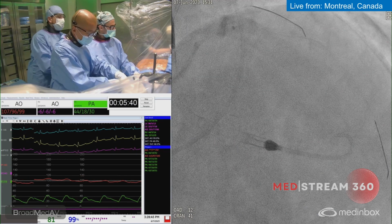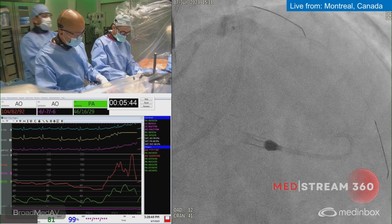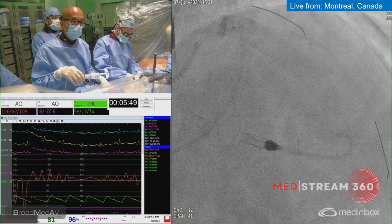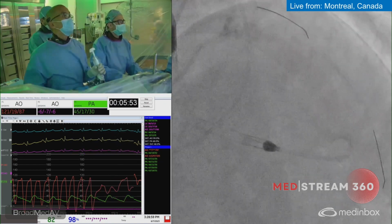The patient is quite stable because we're on LV support. So this is actually pretty good. We're quite happy with that. If you see the recent PA pressures, they've actually even lowered a bit. The mean went from 35, 36 to 31.